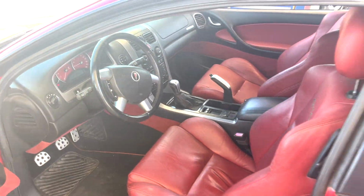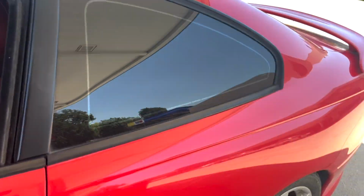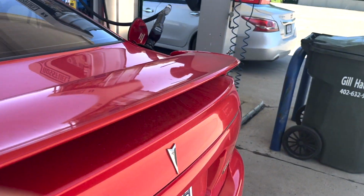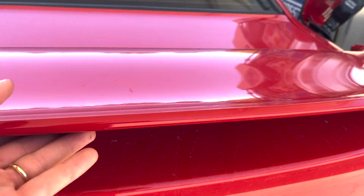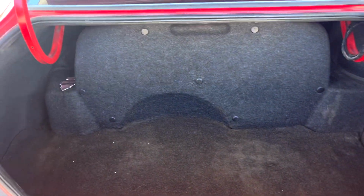I'll go on the other side and pop the trunk. Or supposedly the key has a trunk popper. See if it works. Thought I heard it pop. That is a tiny trunk.